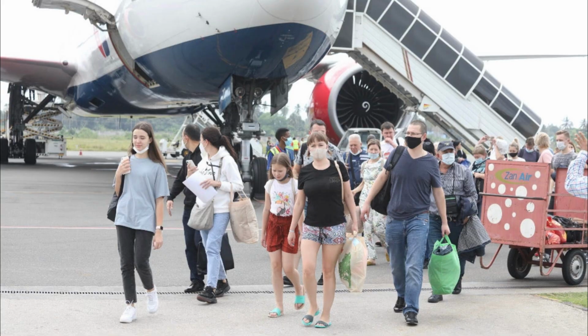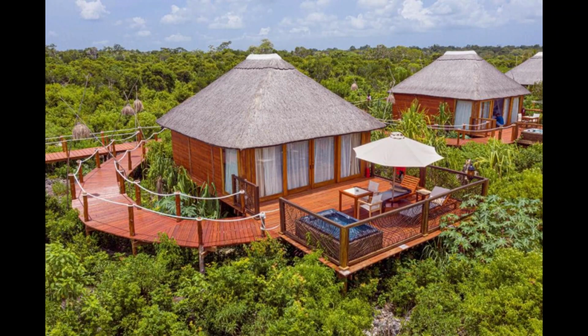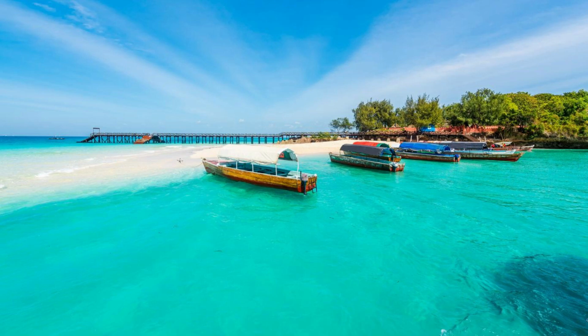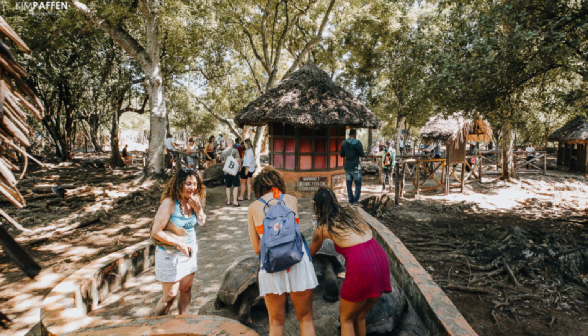Ferry: regular ferries from Dar es Salaam to Zanzibar. 3. Accommodation: ranges from luxury beachfront resorts to budget guesthouses and boutique hotels. Booking: advance booking recommended, especially during peak season. Health: vaccinations recommended for yellow fever, hepatitis A and B, typhoid, and malaria prophylaxis.